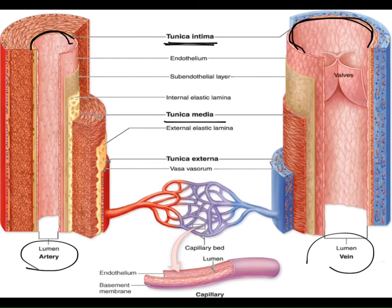They both have a tunica media, but man, look how meaty the artery is, right? It's a really thick muscular layer, whereas the wimpy vein. And then the tunica externa, it's shown better here on the vein side. The vein is a little bit thicker. And do you see all those little arteries and veins in there? That series of arteries and veins are the vasa vasorum, the little vessels of the big vessel.